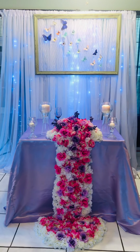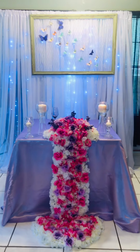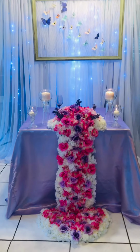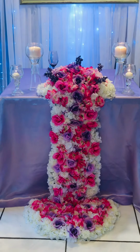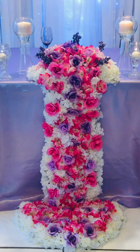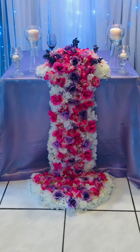Today's tablescape is dubbed a floral extravaganza. My daughter Alicia and I kind of came up with that idea just for the drama of it. So it features this very creative and bountiful arrangement that starts on top of the table and goes down to the floor.